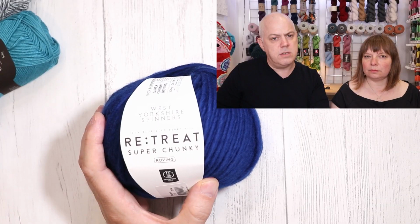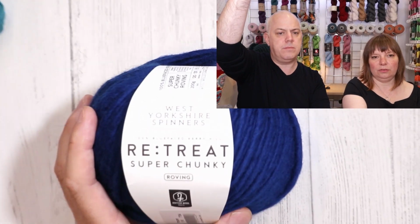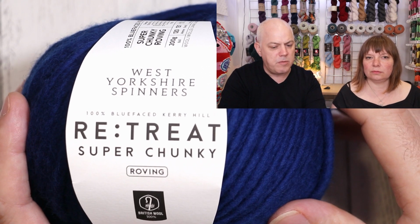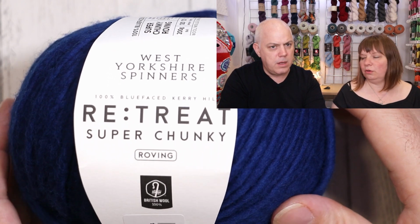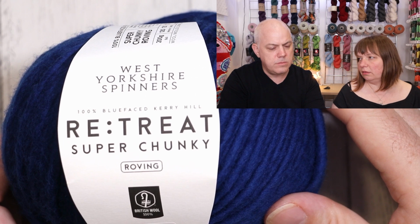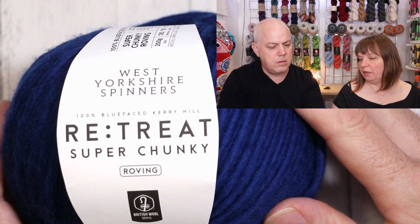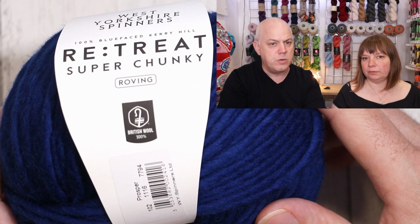But yeah, so it's a blue-faced Kerry Hill sheep. Okay, interesting. So that's a nice wool. I'd like to try this maybe for our next project. You know the big chunky blanket we have up in the bedroom? That's made out of that. Oh, good. So it's 100% British wool.